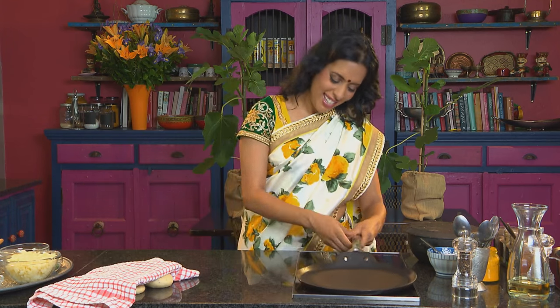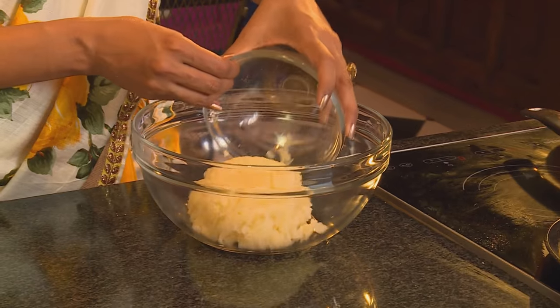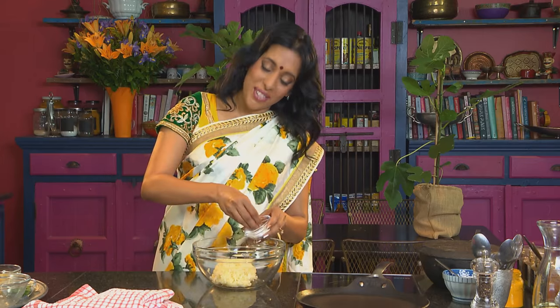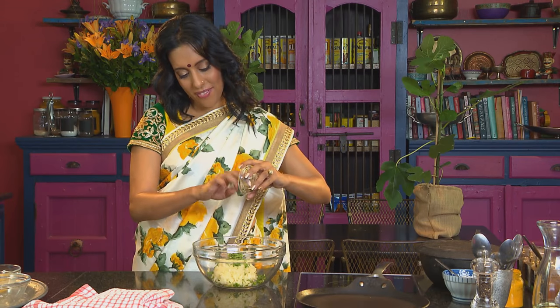Let's get the pan onto heat, and a medium heat. Now for the filling. I've got some boiled grated potatoes in here, seasoned with salt. Chopped coriander. You could also add a touch of green chili. I'm serving it with quite a spicy curry, so it's not necessary here.